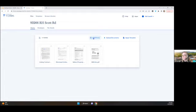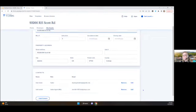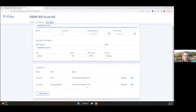I can add additional forms from a forms library. I can upload documents from my computer, just like I could within the template, and I can apply multiple templates. Envelopes are forms that have been sent out for signature, or draft envelopes that I'm waiting to send out for signature or haven't completed. And file details is just where you see the basic details of your file and all of your contacts.